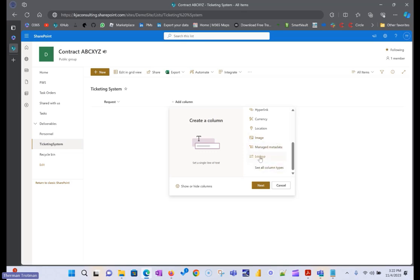And a lookup column, kind of complex too, but just think of it this way. If you have a list of items in one list and you want to connect it to another list, you would use the lookup column. So if I have a list of tickets and a list of people, this is a terrible example, and I want to connect multiple tickets to different people, I would do that with a lookup column. Can't go into it today. Anyway, there's a couple other column types, but for now we're going to deal with these main ones.